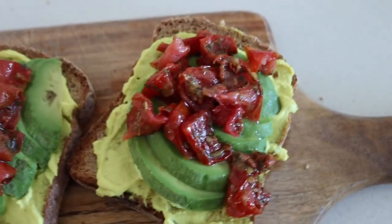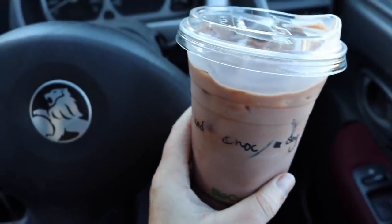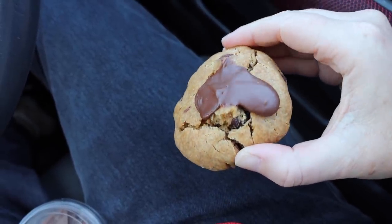Cara and I actually went for a drive down to Byron Bay this day to visit my dad, and we stopped at one of our favorite coffee shops on the way. I got myself a soy iced chocolate because I don't drink coffee, and then I also got myself a chocolate hazelnut cookie, which was really good.